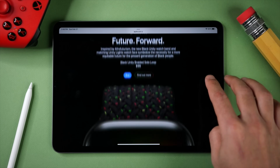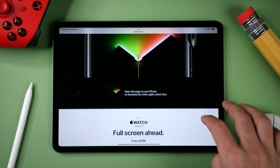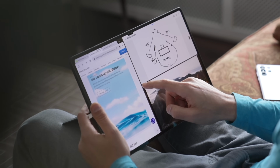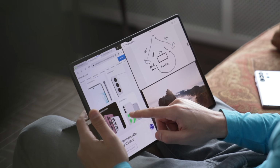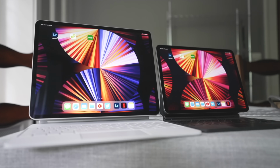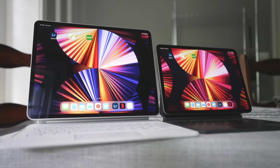When you're surfing the web or using various apps, you'll be able to see more at once without having to scroll. And if you're multitasking, you'll be able to have several apps open at the same time without being cramped for space. At the same time, a larger tablet is less convenient to bring with you, especially once you add a case or a keyboard case and it becomes bigger and heavier.